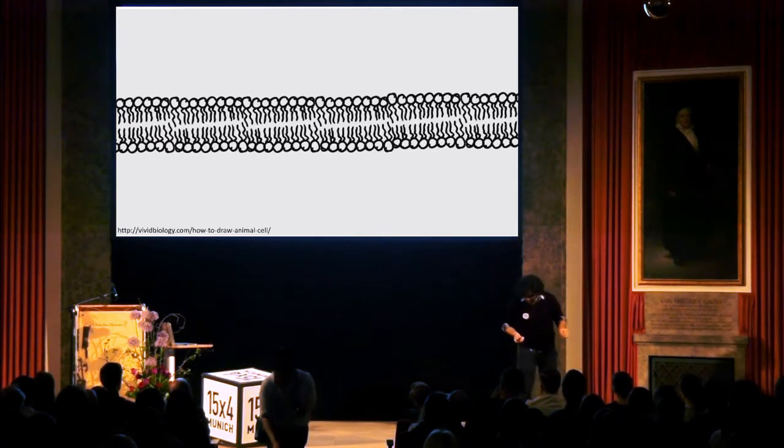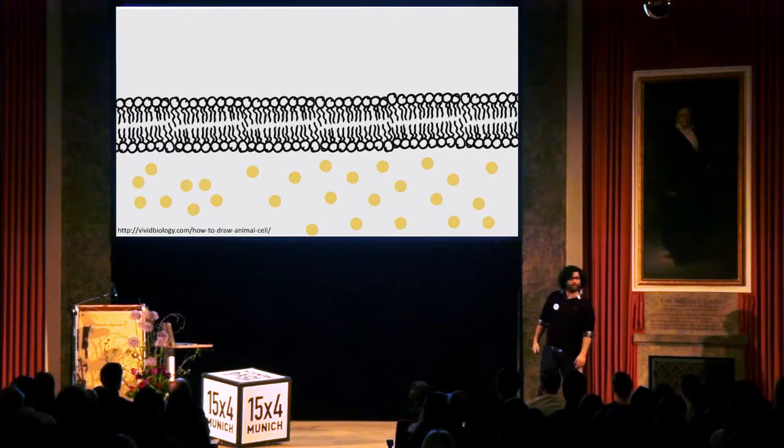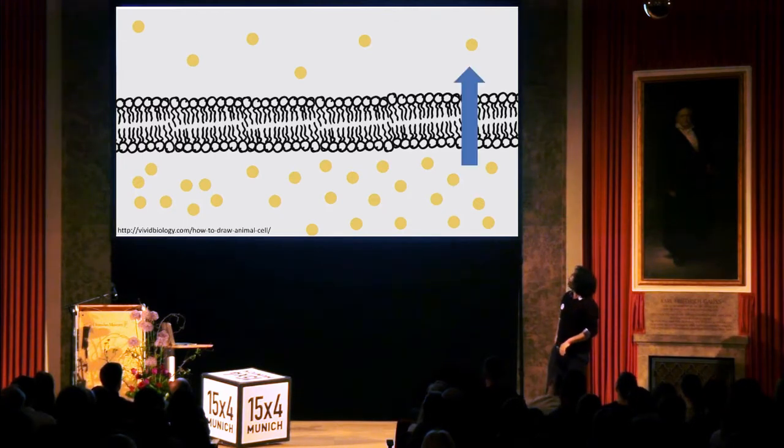So there are boundaries in a cell that looks like this. And instead of water, we have protons. And there's more protons on one side, there's less protons on the other side. And what nature wants to do is these protons really want to go to the other side, so they are equal on both sides. What we do is, if there's a hole here, the protons will kind of escape.